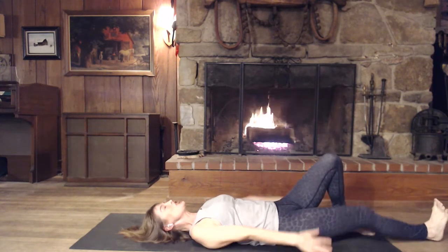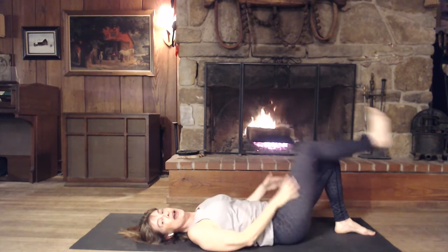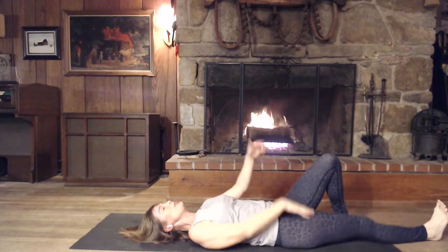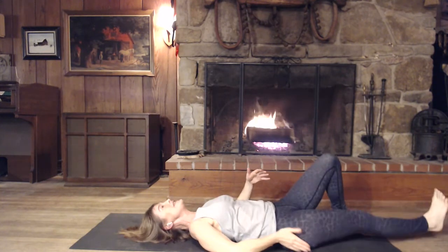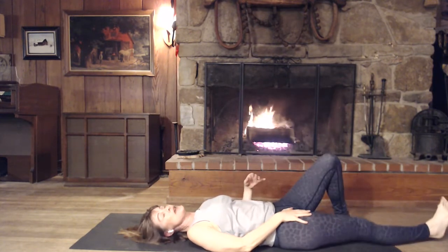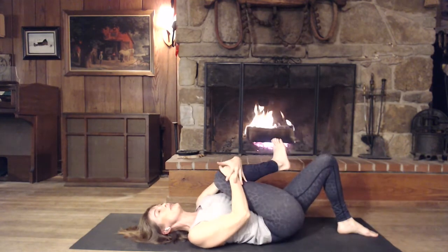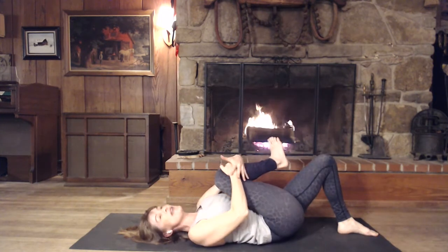This time you're going to use your hands to come across your body, okay, and relax it down. Pull the knee in and then come across your body. So what you're doing is you're pulling your knee towards the opposite shoulder without letting this hip lift too far off the ground, okay? So what's happening here is we're getting more into the glute. This is a really great glute stretch.